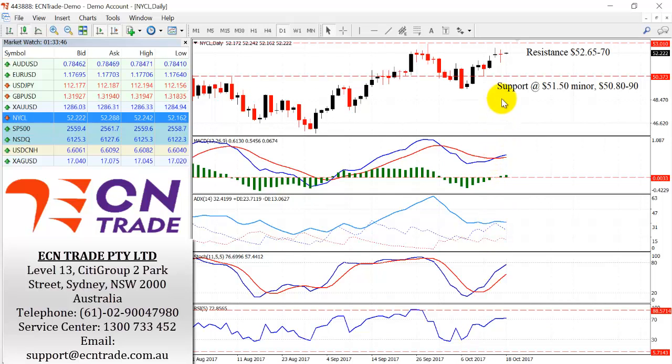And to wrap up with oil, we're getting a couple of dojis here, one long-legged. Now, a little bit of hesitation to the upside, but overall I still expect to see another contest to 52.65, 75, and clearing that level could take out this recent outside rejection day. But I'm not overly bearish. These indicators are still quite strong, so we could see further challenges beyond $53 a barrel to 54, reassess from there. Dips still likely to be minor with 51.50 holding.